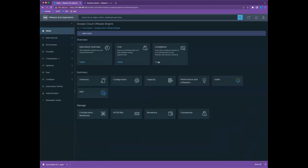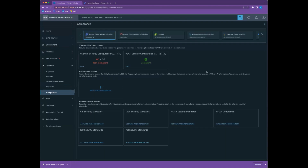And I can also see the compliance. So now that I am already running my environment in GCVE, I know that hosts are managed by Google Cloud, so I am not responsible for it. So I don't have to worry about the compliance of the host.